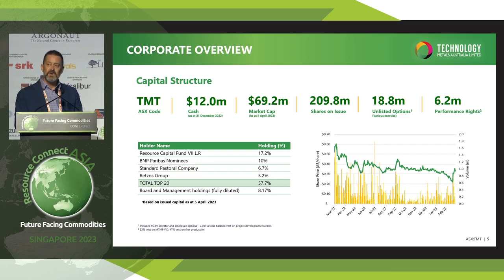The other key takeaway from this slide is our major shareholder, Resource Capital Funds. So Resource Capital Funds came on in a capital raise we did in September 21. Raised $20 million, which was our last capital raise. They're sitting on our register with a touch over 17% of the shares in the company. So fantastic supporter. They did a lot of work to understand the vanadium market, did a lot of work to understand where the entry point was, and they chose us back in September 21 for that investment.